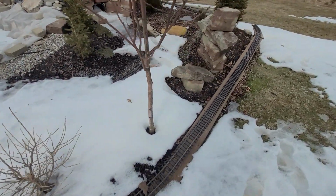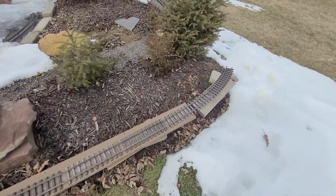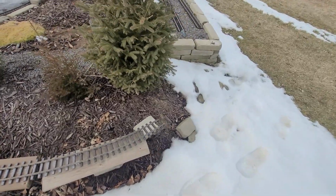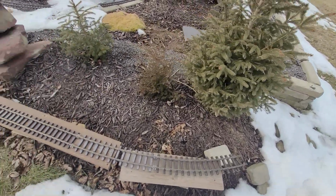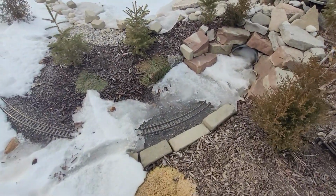Coming over here, this was just kind of our temporary spot. We knew that this would move. We took it apart here because we lost some support there. We'll fix that up, no problem. And then coming over here, this is probably the worst part of the layout.